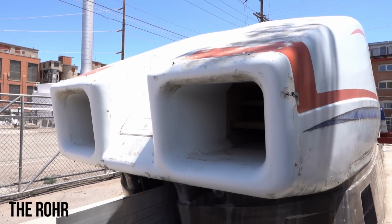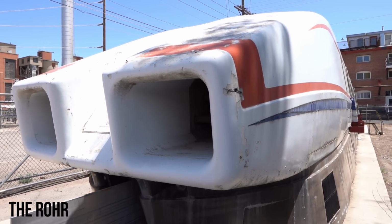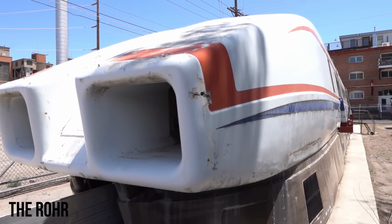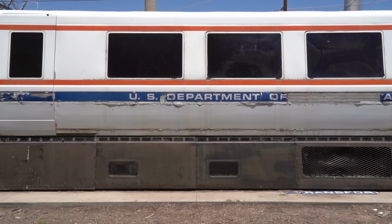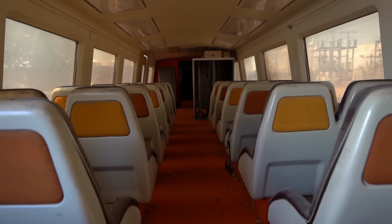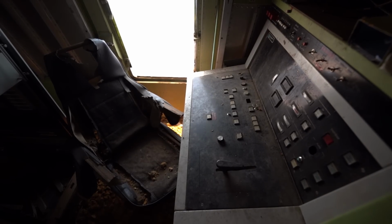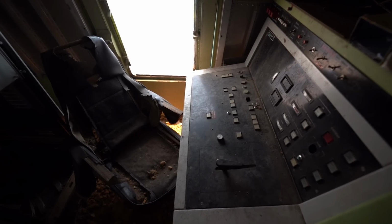This is the Rohr Aerotrain, an experimental tracked air cushion vehicle developed in France starting in 1965. It straddles on an inverted T reaction rail. In operation, the vehicle is supported on a thin cushion of air and propelled forward by its linear induction motor. The interior of the Rohr looks like a first-class cabin of a jet airliner and could transport up to 60 passengers at a time.